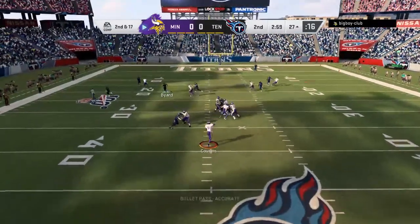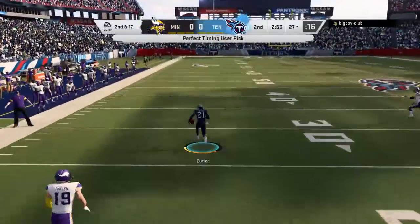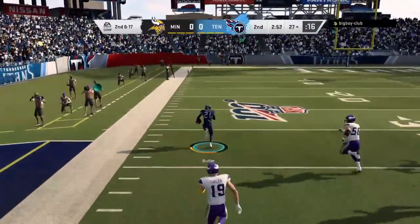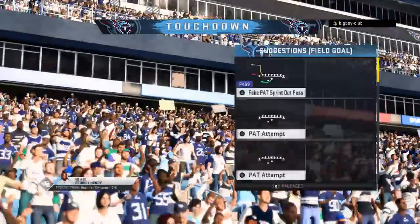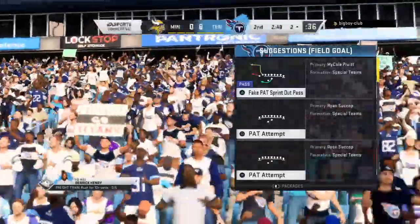Now Cousins, looking for Thielen, but it's intercepted. Picked off by Super Bowl 49 hero Malcolm Butler. The Red Sea parts, and there he goes. And he will take this one home. It's a touchdown. And a great return as they're finally able to take him down.